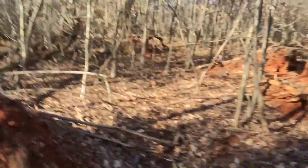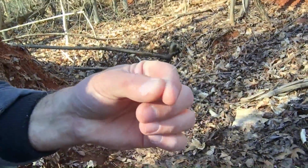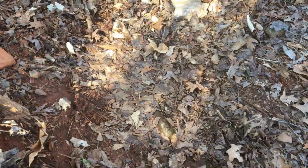They come running out of here. They weren't messing around. There was a bunch of them. It's probably the second largest herd I've ever seen since we've lived here, but you can see right here they're bedded. Right in here. Hair. The leaves all mashed down, lots of hair in there.